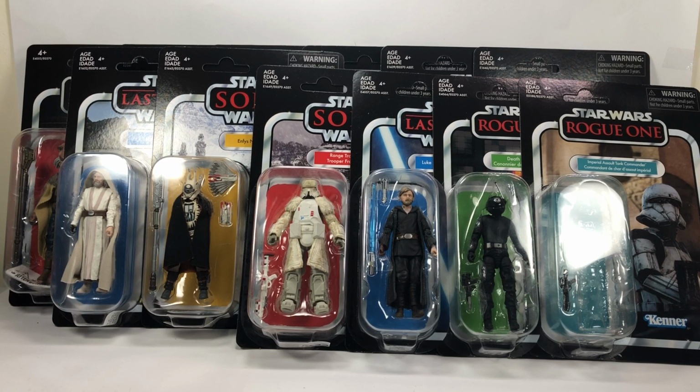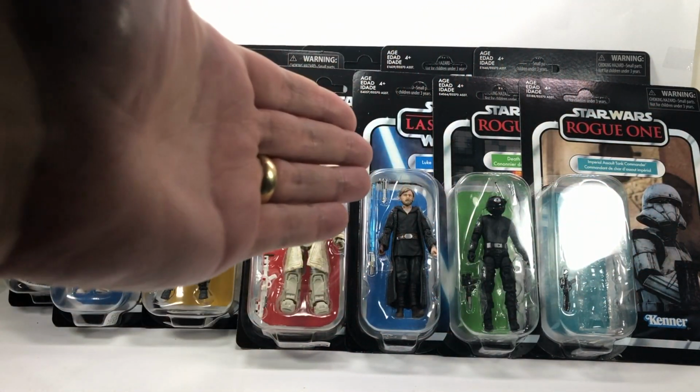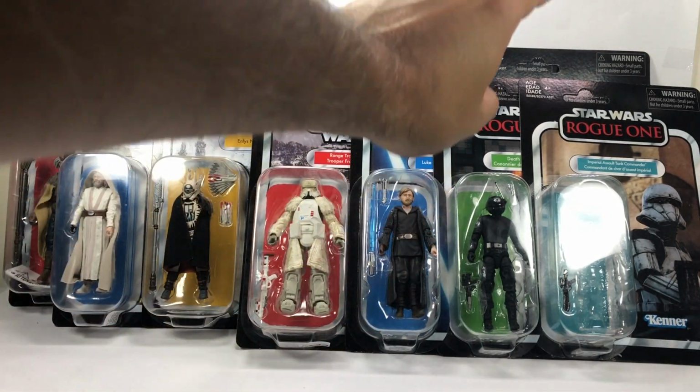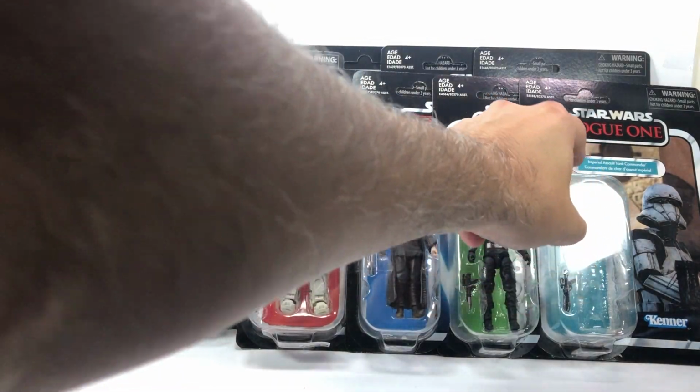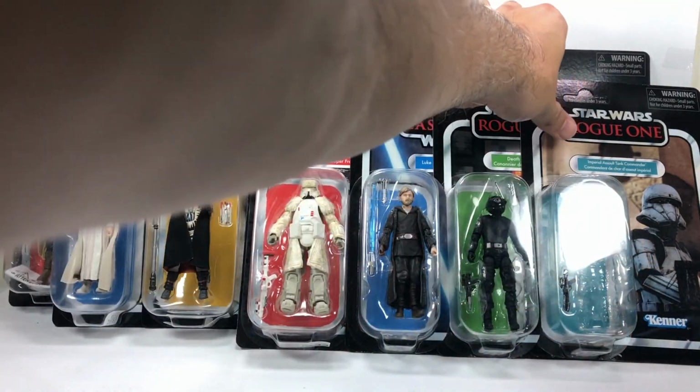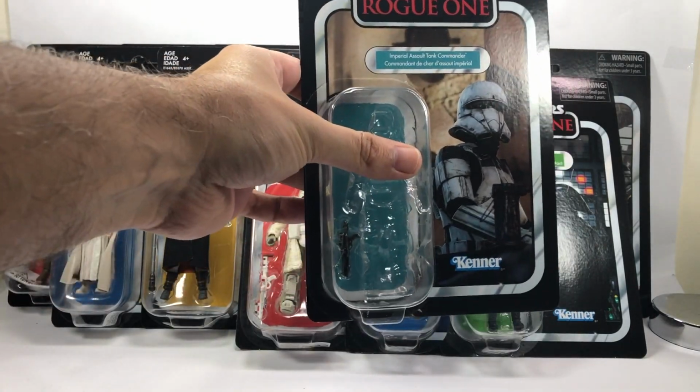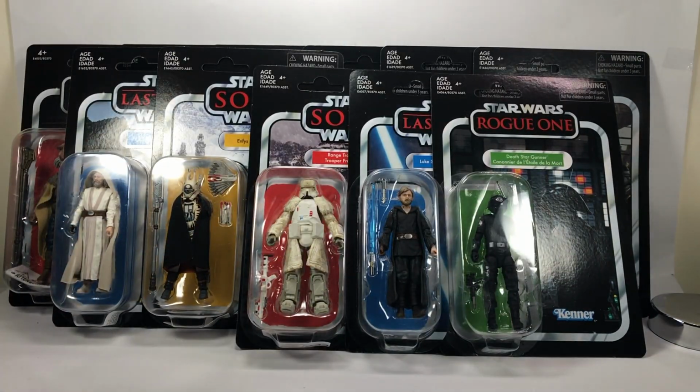All right, so just to go through a little bit of what I managed to pick up in July. Obviously, if you've been watching my videos, you would have seen that I did manage to get the latest wave of the vintage collection. So this was Luke, the Death Star Gunner, and the Imperial Tank Commander. Imperial Tank Commander, sorry about the glare there. He is not in the package because he is currently in my tank where he should be. So we'll just get rid of him quickly.